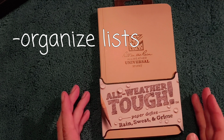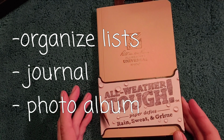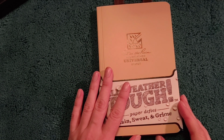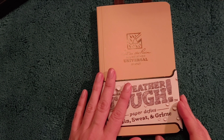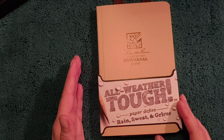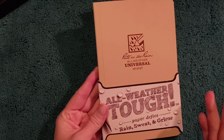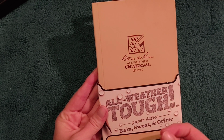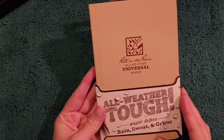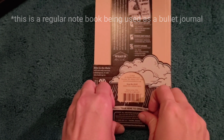But it can be so much more than that because you can use it as a journal. I can put pictures in here later from my trip. So basically, in addition to using it to plan, I will use it as a memory book, as a journal to record my trip. I can take it with me and use it. When I'm in the Grand Canyon, I can make notes if I see anything I want to remember. That's the reason I went with this bullet journal. Alright, so we're going to tear here to open.